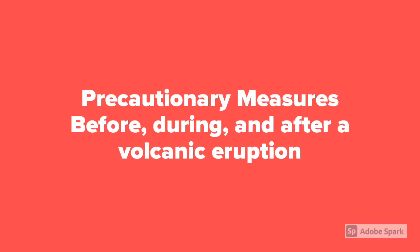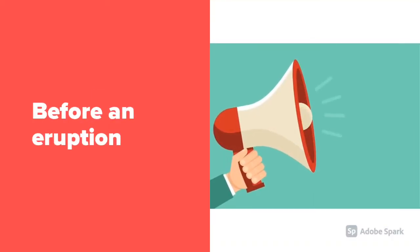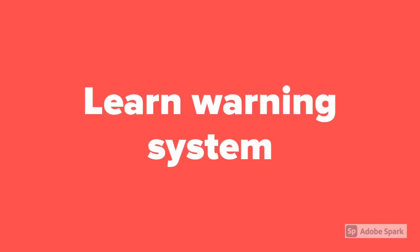Now, let's talk about the precautionary measures before, during, and after a volcanic eruption. Before an eruption, first is to learn about your community's warning system and develop an emergency communication plan. Second, you must prepare disaster supplies or a survival kit.